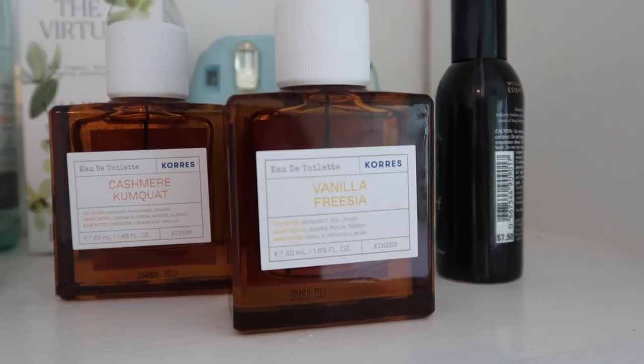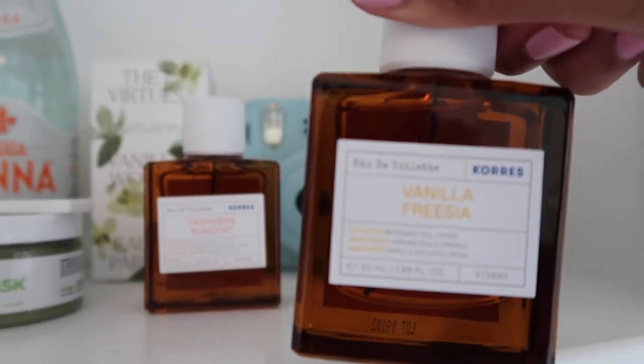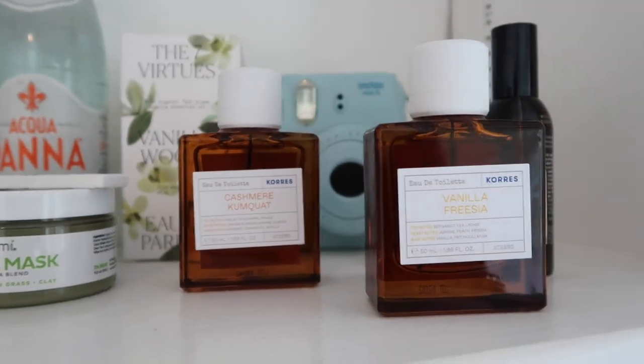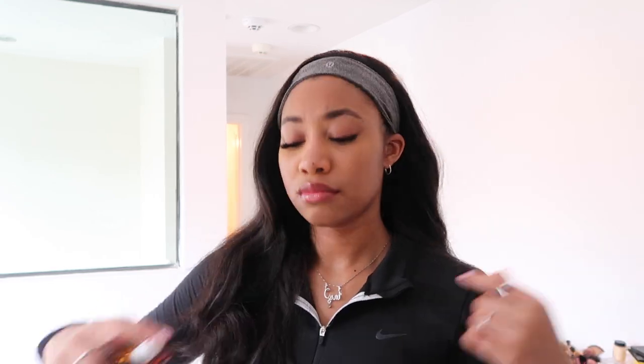Before I go, I need to put on some perfume. I'm gonna try out these new perfumes that Cora sent me. This one is called Vanilla Freesia. And y'all, it smells exactly like Victor and Rolf's Flowerbomb. And I'm pretty sure that Cora's Eau de Toilettes are only $48 for 1.7 ounces. And it smells so good. Let me see. Shoulder. You're not supposed to put it on your clothes, but I do because I just do. I just love to smell good.